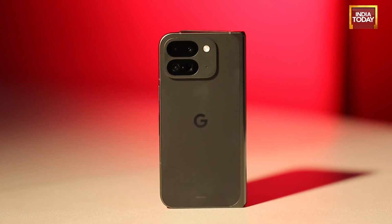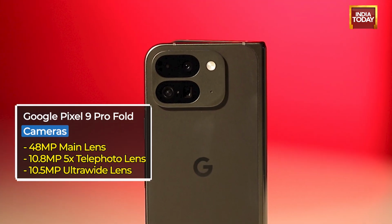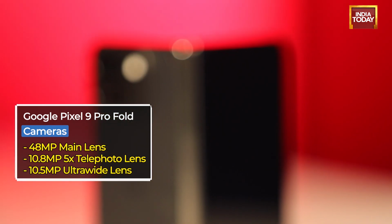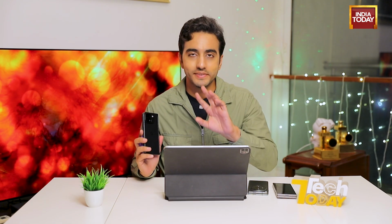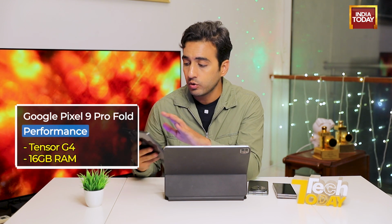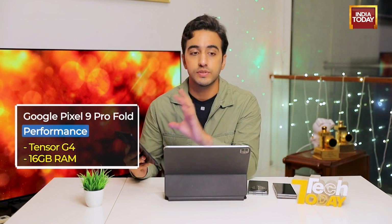But if you're talking about the hardware on this device, then of course, it comes with a 48 megapixel main lens, a 10.8 megapixel telephoto lens, and a 5x optical zoom, and of course, a 10.5 megapixel ultra-wide camera. But if we're comparing apples to apples, okay, that was a bad pun, then where this device really does fall short is with a Tensor G4 chipset. Does it manage to do everything that we throw at it? Probably, because it's all optimized within the stock Android ecosystem.